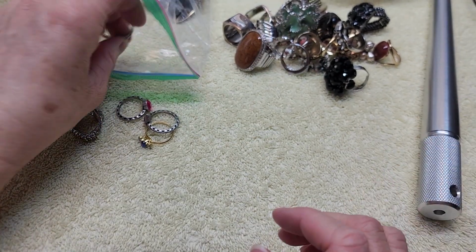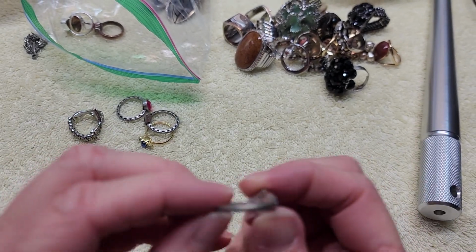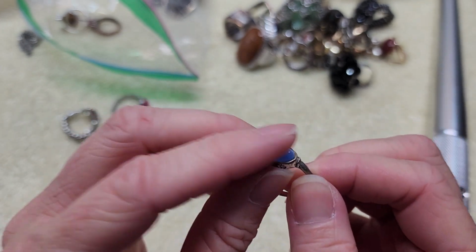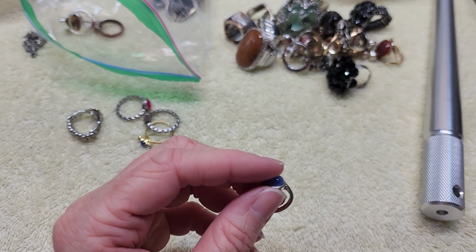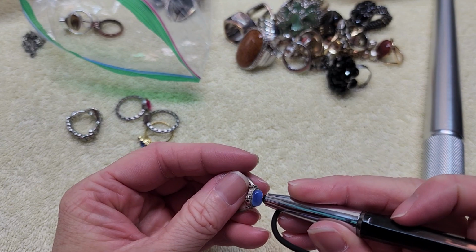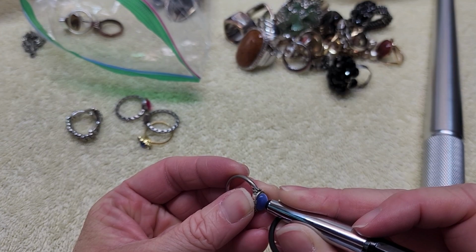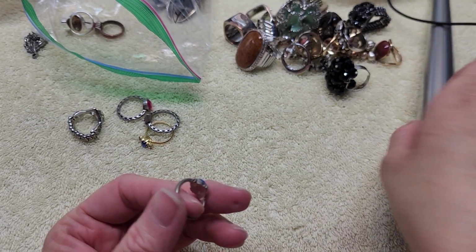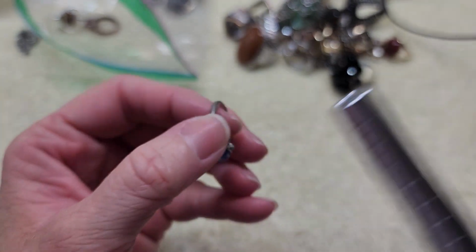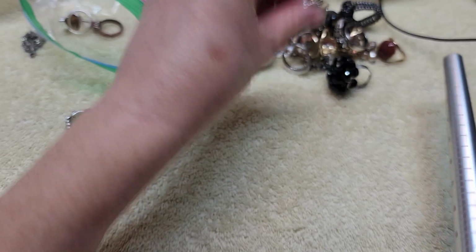Very lovely. Got a simple silver tone cabochon. It's like a blue tiger eye kind of look. This is just glass, I think. Let's get this. Wants to slip off. Yep, that's just glass, silver tone. There is wear, so this is probably going to end up in craft unless you want it. But for now, you are looking at a tiny little ring at a size 5.